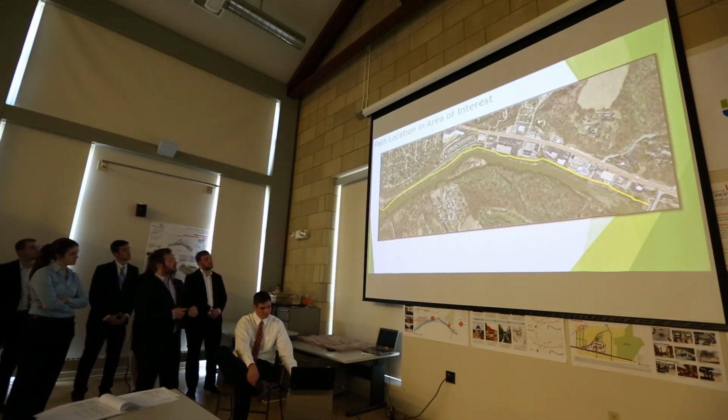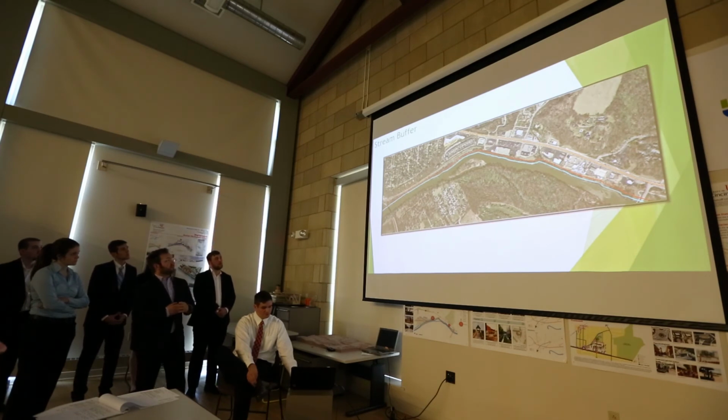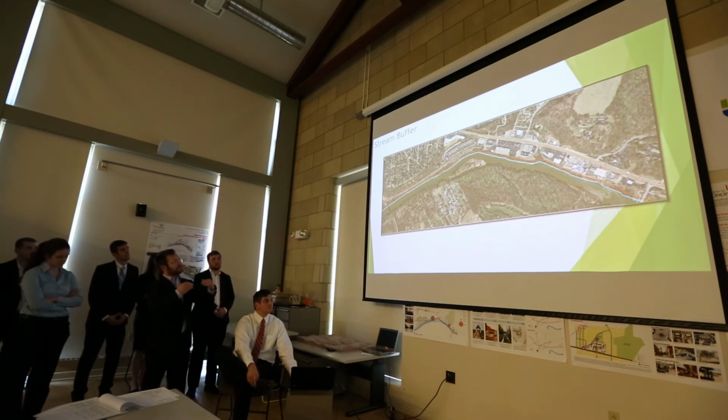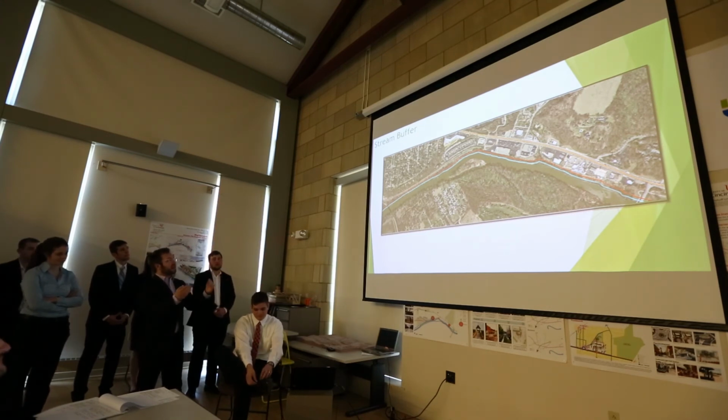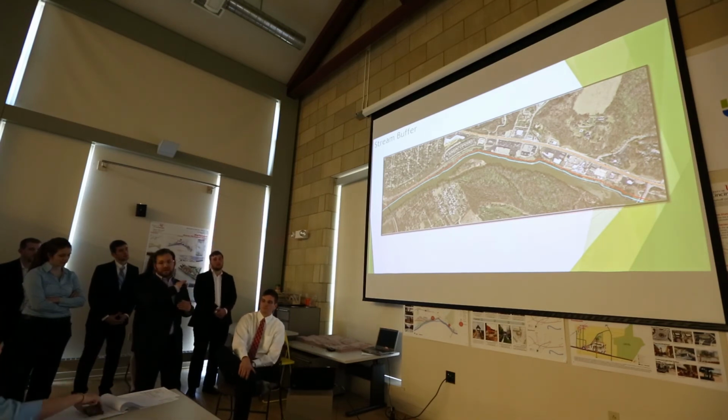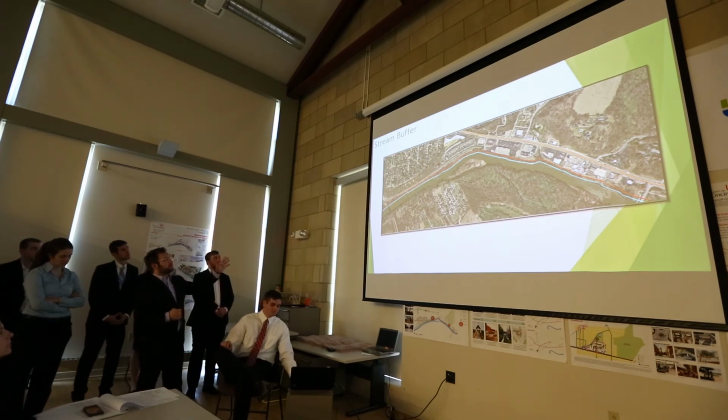So what we do, go to the next slide, is we want to have a stream buffer. A stream buffer is basically a line that's parallel to the stream and it's a certain distance away from it. Inside the stream buffer, we're going to want to keep it vegetated, and we're going to want to put any of our development on the other side of the stream buffer. What we have up here is a 50-foot stream buffer.